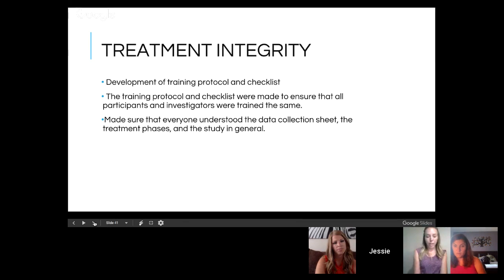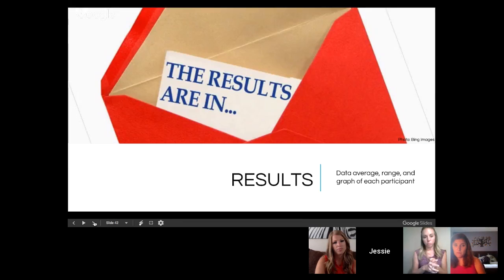So for treatment integrity, I went over the checklist that we had done. We developed that checklist just to make sure that everyone was on the same page on how data collection was to go, the data collection sheet, each of the treatment phases, and what was supposed to happen, and about the study in general. Go to each of the individuals and then we can talk about their results.